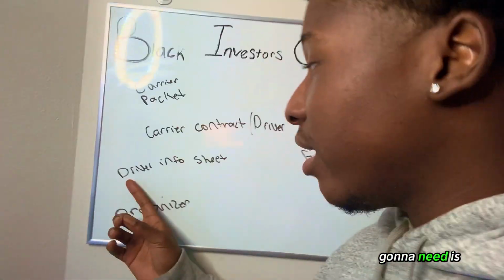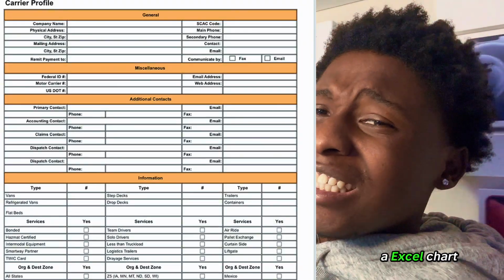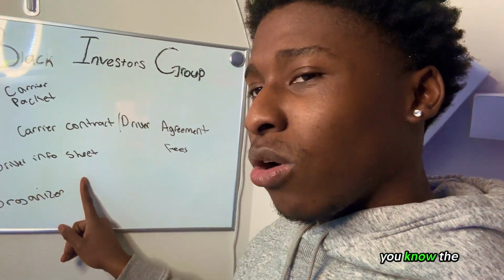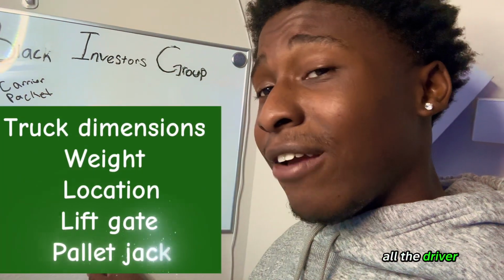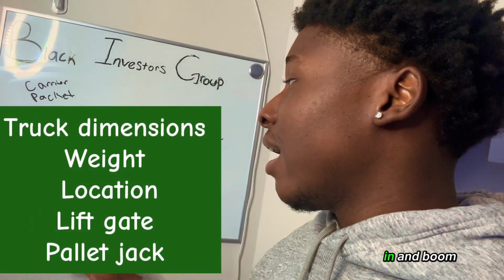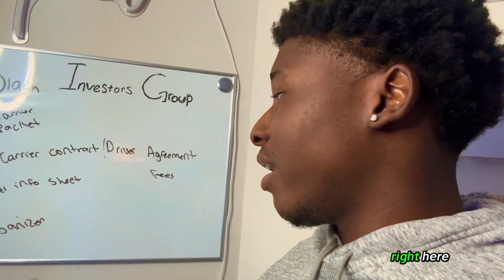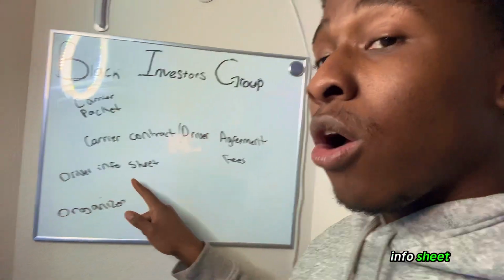Another thing you're going to need is the driver info sheet. So you pretty much want to have an Excel chart or something where it says the dimensions, the weight that they want to carry, all the driver info, the places that they want to go or stay in, and boom, this is going to be on the driver info sheet. And I will put an example right here, but that is that.